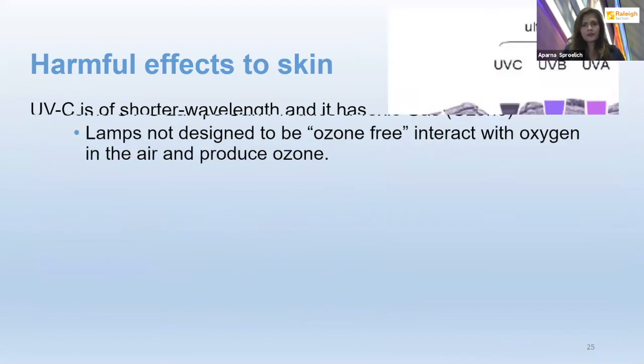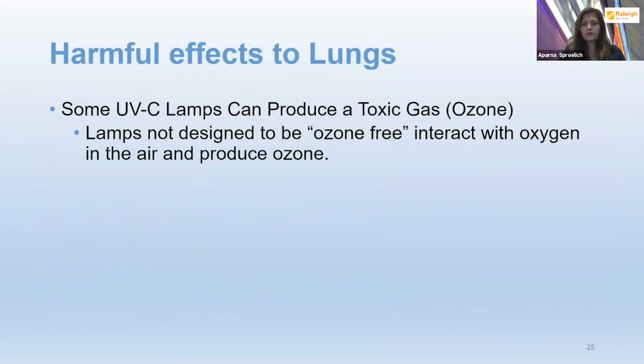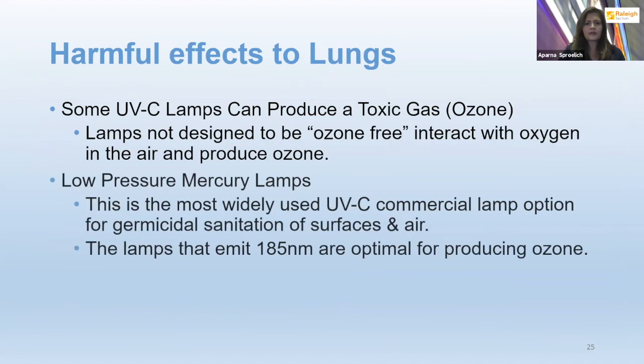The third most harmful effect has to do with the ozone produced by some low pressure mercury vapor lamps. We know that ozone is a gas toxic to humans. It so happens that low pressure mercury vapor lamps are the most commonly available germicidal lamps used today for cleansing rooms, surfaces, and air.